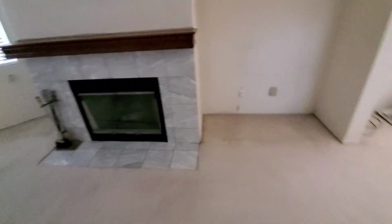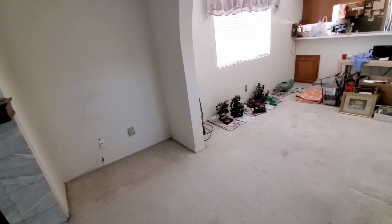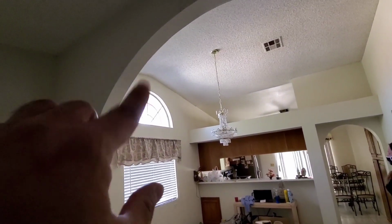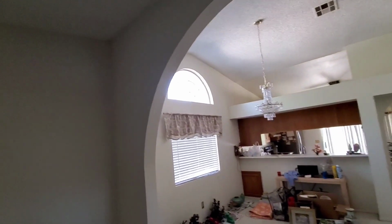More crack. So okay, I'm gonna put this out. This one has the same thing, the same issue with that little thing above the window. Okay, so they installed a little mantle up here, which is nice. They got rid of the mirror, or it was never there.